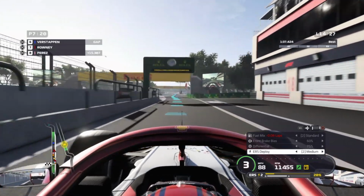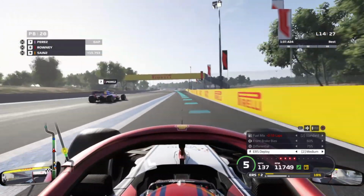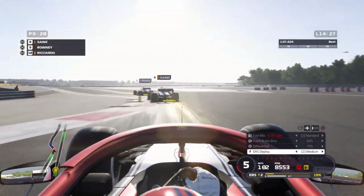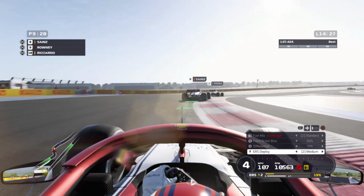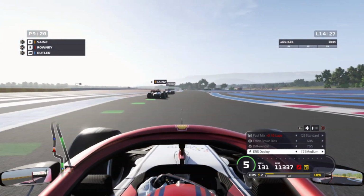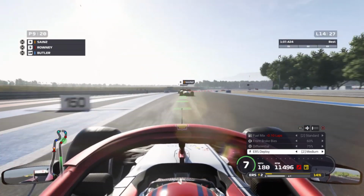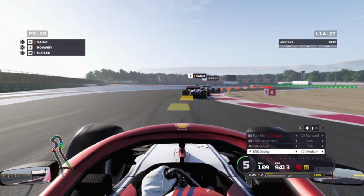That was our last scheduled pit stop. But we come out of the pits just behind Sergio Perez and Carlos Sainz. So Sainz has got the undercut on us. Sergio Perez just stays out in ahead of us. And I think Verstappen's jumped all of us. So unfortunately the overcut didn't quite work for us in this scenario.